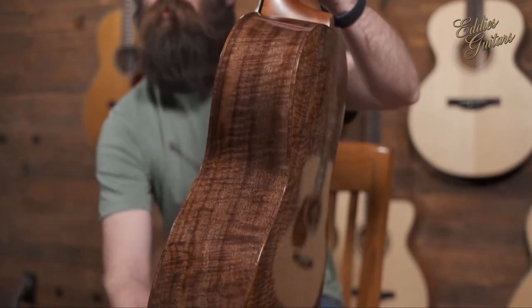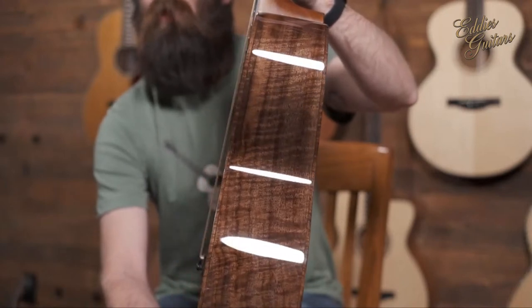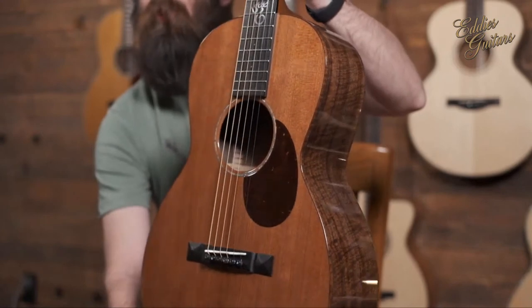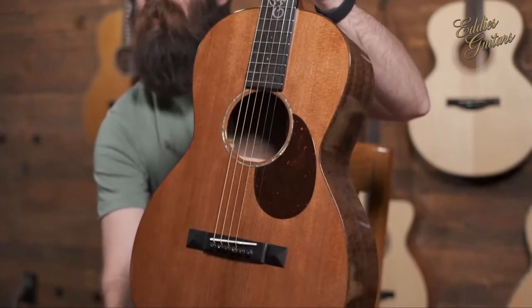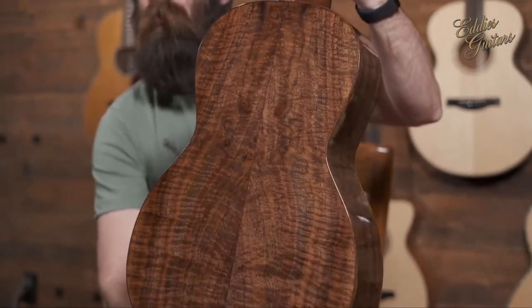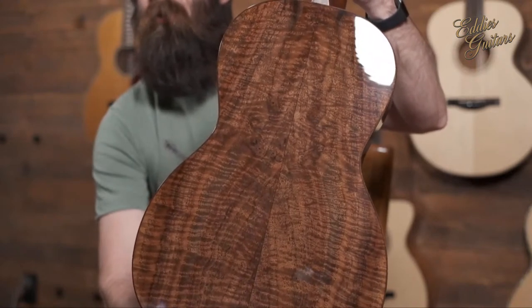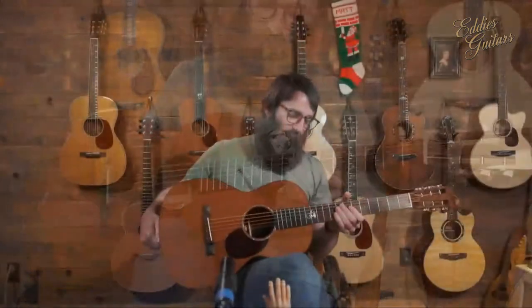You can see the purfling is rather minimal. Those are just thin black strips separating that binding from the rest of the body panels of that guitar. Real simple purfling on the top of the guitar as well. You can see that abalone rosette adding a bit of color around the sound hole. And a very thin black back strip matching all that simple thin black purfling around the binding and the body of this guitar. It's beautiful, beautiful stuff here.